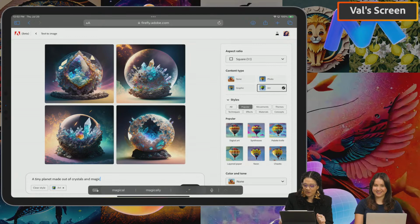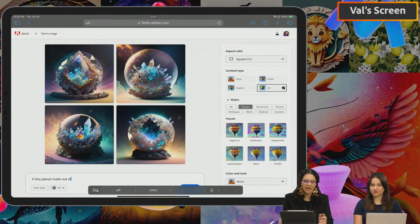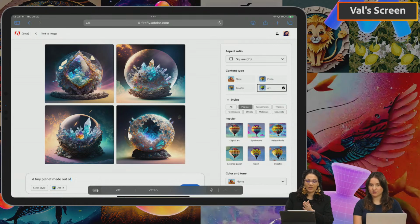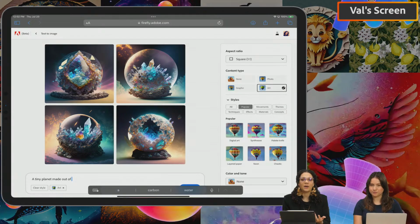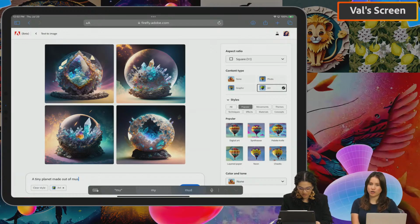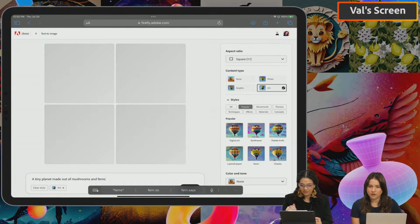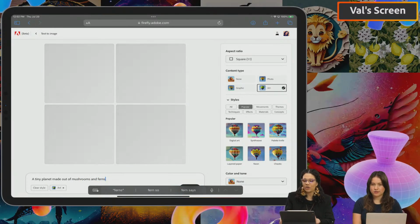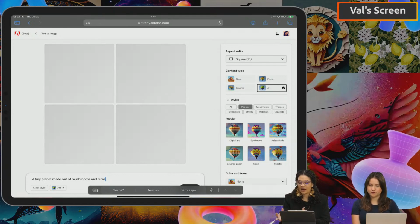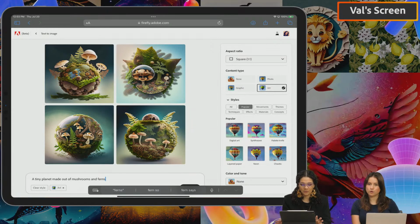But I feel like we could also do something like, so we have a tiny planet made out of, which is typically how I start these, but we could also do mushrooms and ferns too. Let's see it, a little more terrarium style. And you have the art filter on as well. Yeah, and you could go into any popular styles, whatever it is you're looking for, but this works for me.